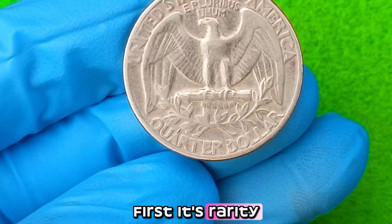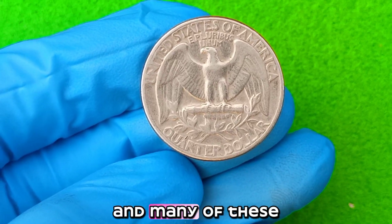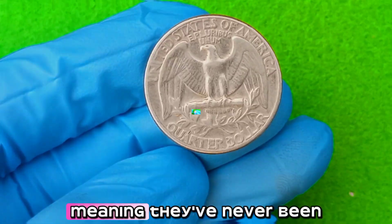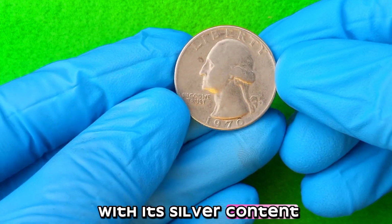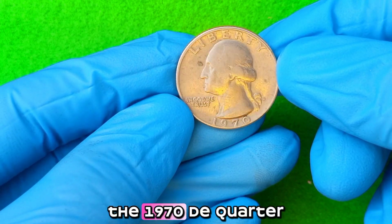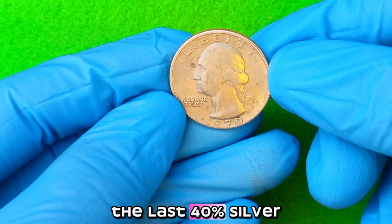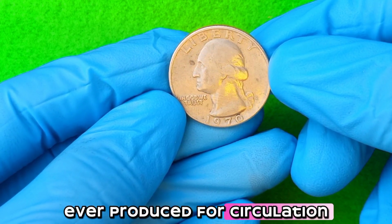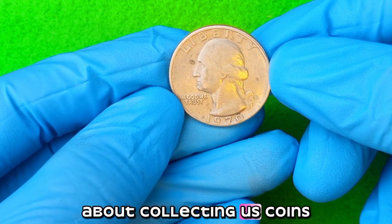First, its rarity. As I mentioned, only 2.1 million were minted, and many of these were kept in mint sets, meaning they've never been circulated. This low mintage, combined with its silver content, makes it a prized possession for collectors. Second, the 1970 D quarter marks the end of an era, the last 40% silver quarter ever produced for circulation. This makes it a must-have for anyone serious about collecting US coins.